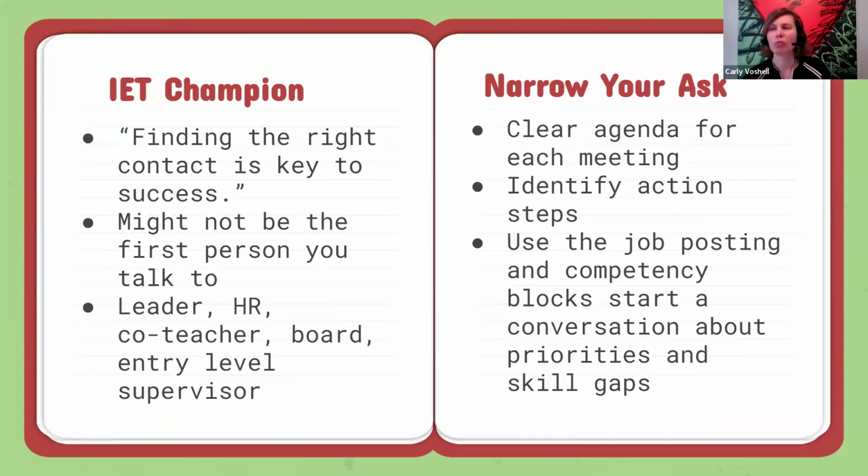So when I was reviewing that past webinar, there was a quote, and I think this was from International Institute. They had said, finding the right contact is the key to success. And it might not be the person that you first connect with or the person that you first talk to. The IET champion at your partner, the employer partner or the training partner, it could be the leader of that organization, but it doesn't have to.